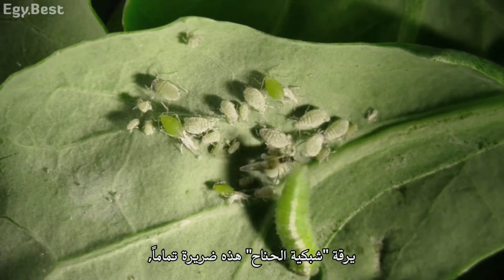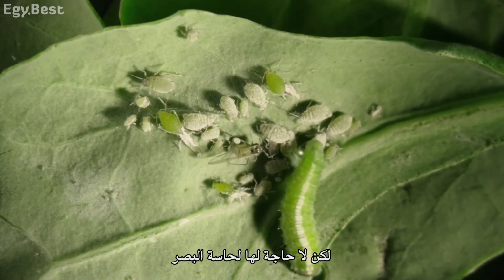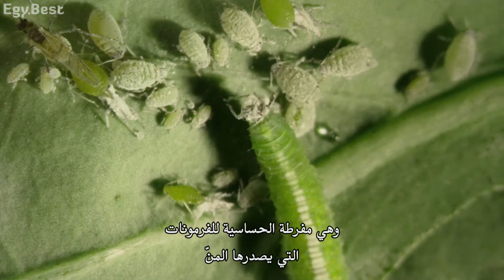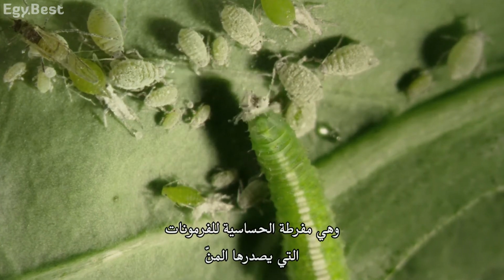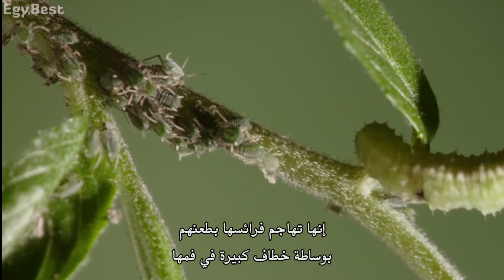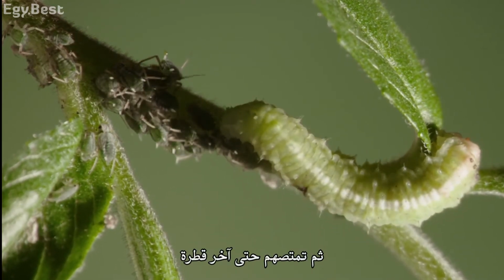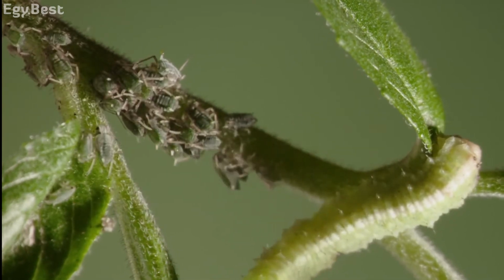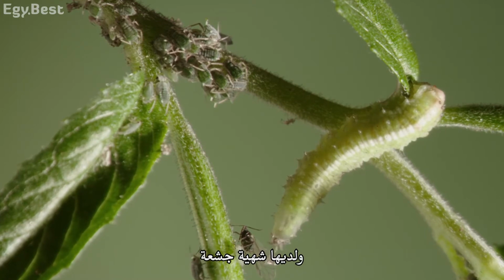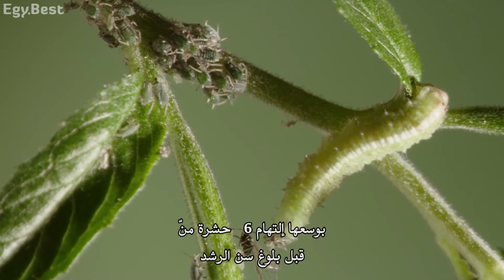This larva of a lacewing is totally blind, but it doesn't need to see. It has an acute sense of smell and is especially sensitive to the pheromones produced by aphids. It attacks its prey by impaling them on a large hook in its mouth and then sucking them dry. And it has an unquenchable appetite. It will eat up to 600 aphids before it's adult.